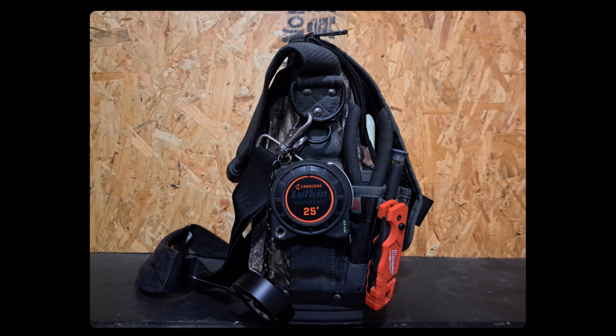So that was a Lufkin tape measure. Also running some black electrical tape. And again, a Milwaukee fastback. He's got a pair of pliers tucked into this side over here too.